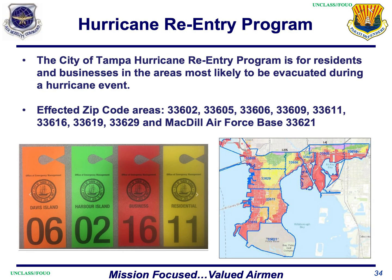Hurricane Reentry Program. The City of Tampa Hurricane Reentry Program is for residents and businesses in the area most likely to be evacuated during a hurricane event. The affected zip codes are listed below to include MacDill Air Force Base.